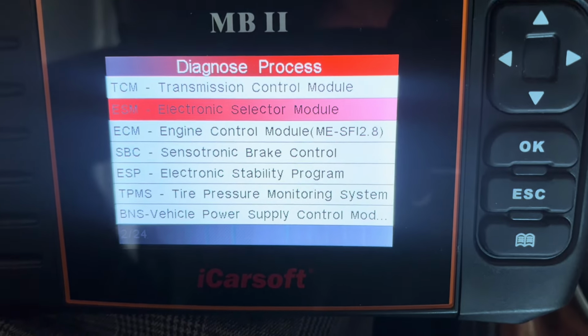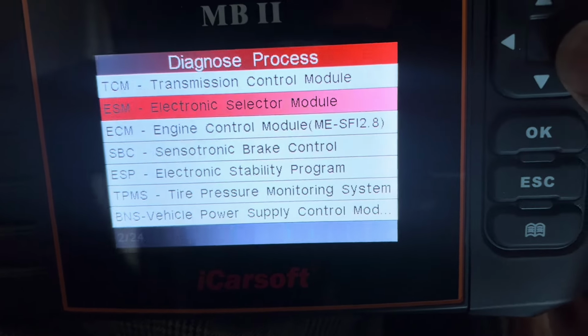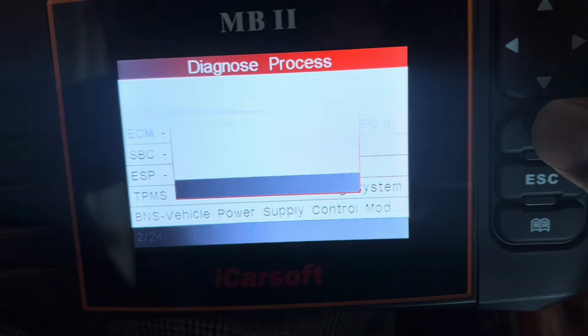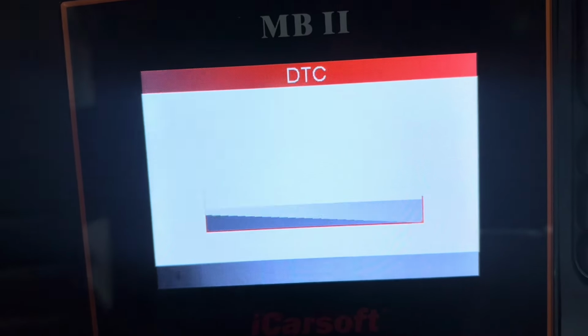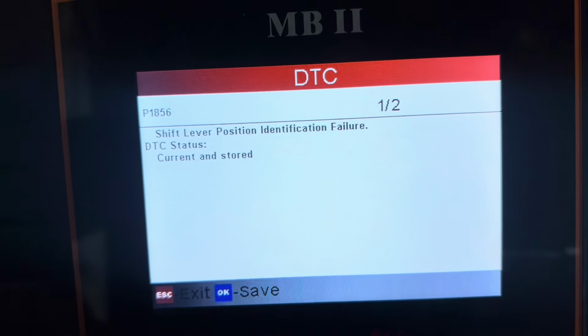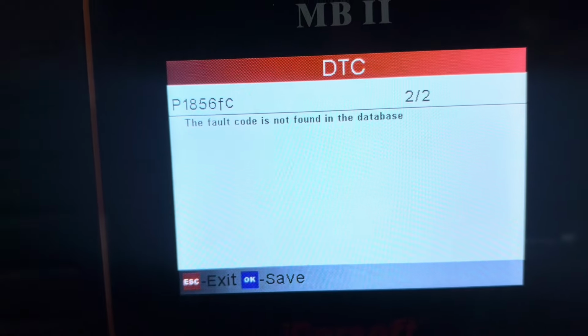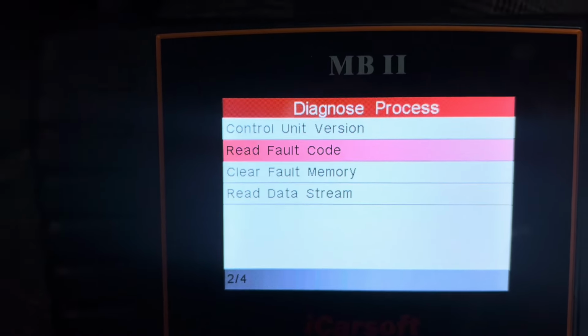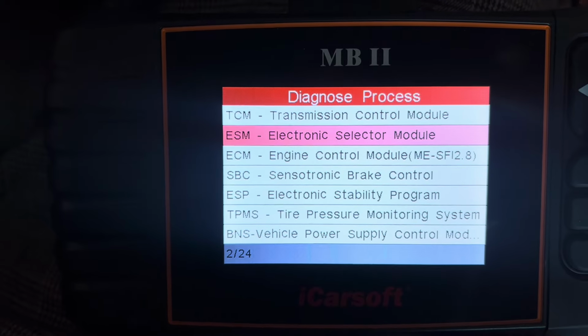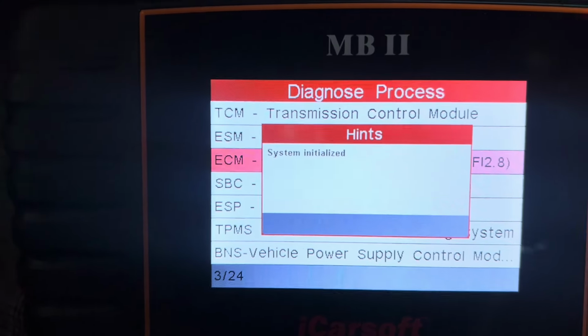Now, also regarding the electronic selector module, if I hit that, I'm seeing this current and stored code. So this is important to know as well. The next one doesn't show me anything. So that's relevant and relative to this issue. Now, the check engine light is on. Let's see why.